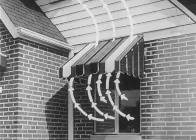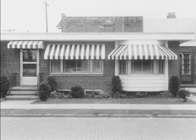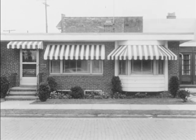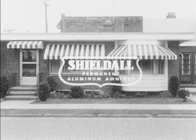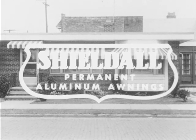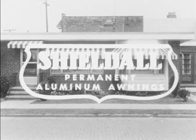Remember, there are no heat traps with Shieldall permanent aluminum awnings. They're custom made in a variety of solid or contrasting colors that will not chip, crack, or peel. For maintenance-free, year-round weather protection, comfort, and lasting beauty, get Shieldall, the permanent aluminum awnings made under the seal of the National Metal Association.